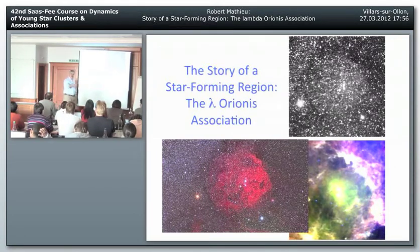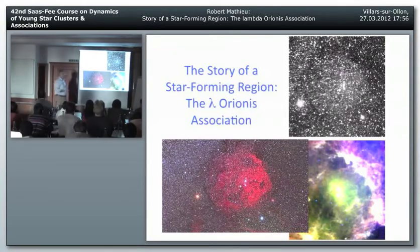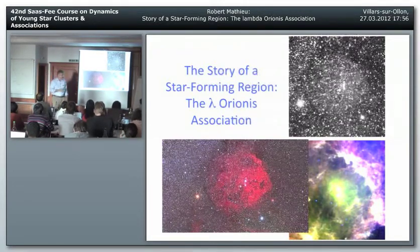And maybe you could close the blinds just a little bit because there's a lot of pretty pictures here. It also is the source of a particularly beautiful H2 region, a Sharpless region, that is driven by Lambda Ori itself. So there's a lot going on here, and what makes it a special region compared to many is that, as I'll say at the end, by conjecture, a supernova has gone off here and essentially cleared the region.